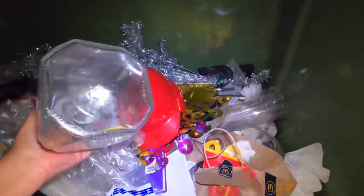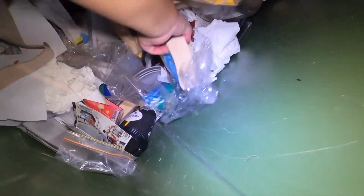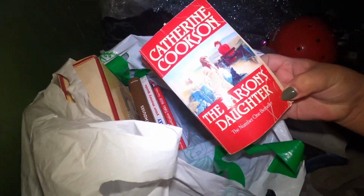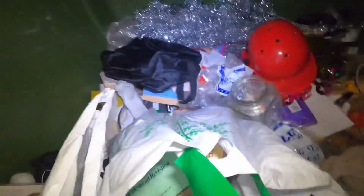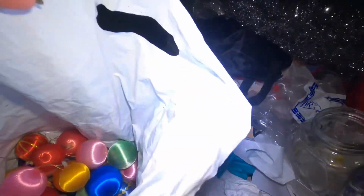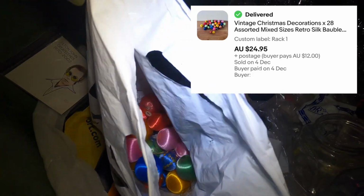I don't know. It's a cute little jar. It doesn't have a lid. So many books. Oh, look, there's more books in here. Already in the bag. Okay. I'll just take this whole bag of books. Last week when I was here, oh look, little vintage Christmas balls. I'm gonna take that. I've been seeing a lot of people look up Christmas stuff.